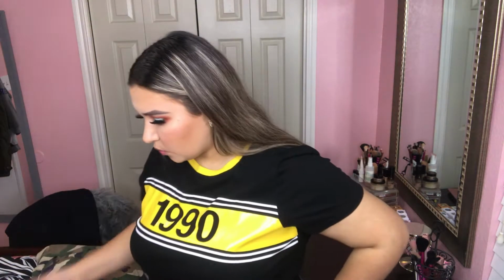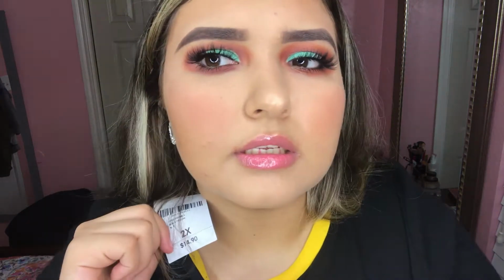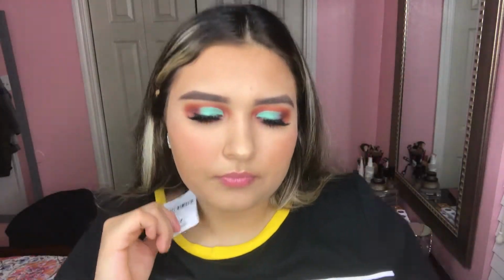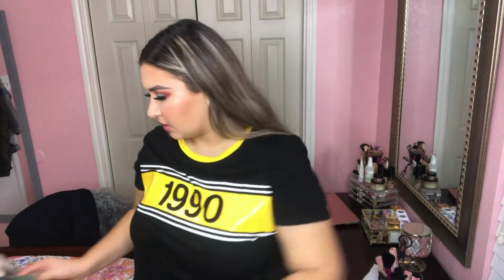Okay, so now I have the jacket. Oh, also I forgot, sorry, the shirt was, the original price, I still have the tag on, so let me see if I can see it. The original price was $14.90, and with 30% off, it was $10.43. Yes. Okay, now we get to the jacket.